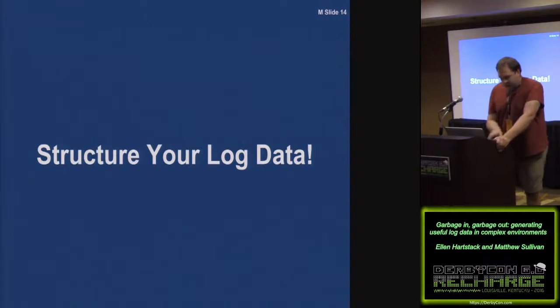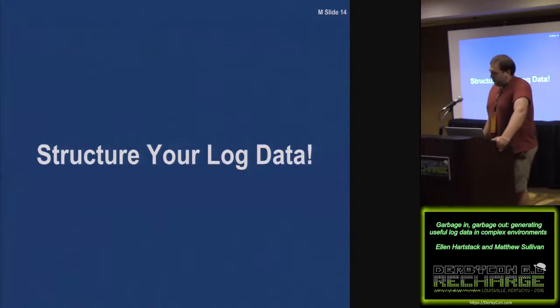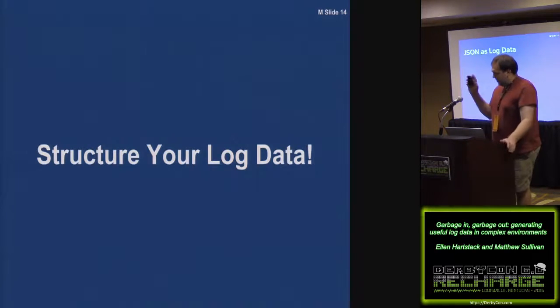That's a good time. All right, so we have a theme here, which you might be noticing, is that we like nice log data, right? So let's talk about structuring that data a little bit. And Ellen alluded to this already.